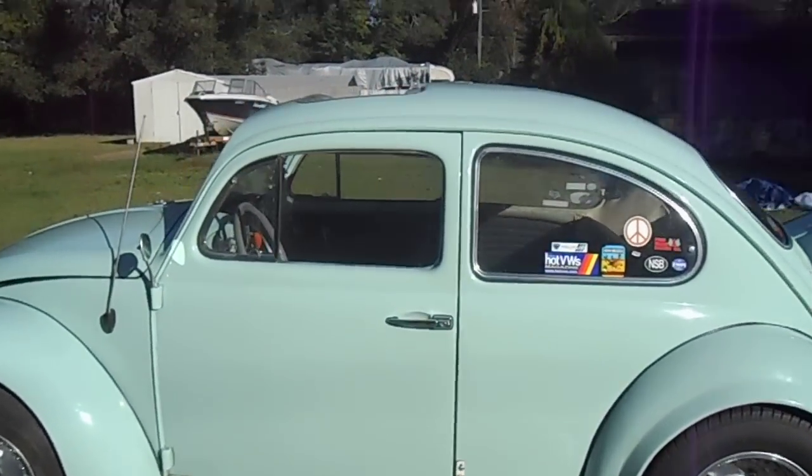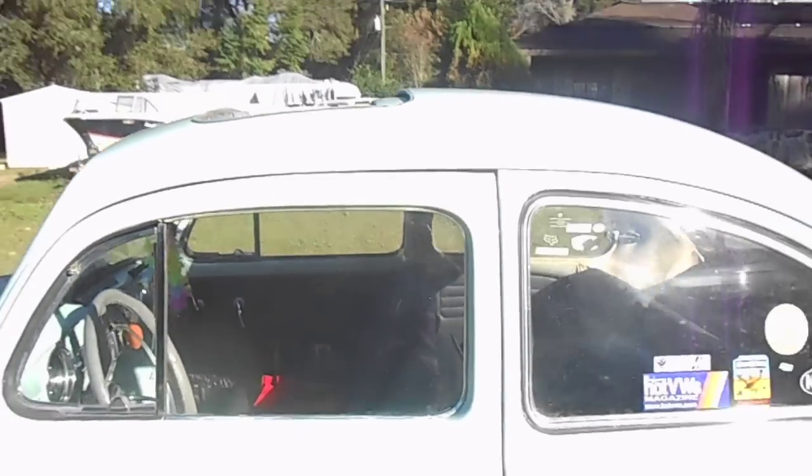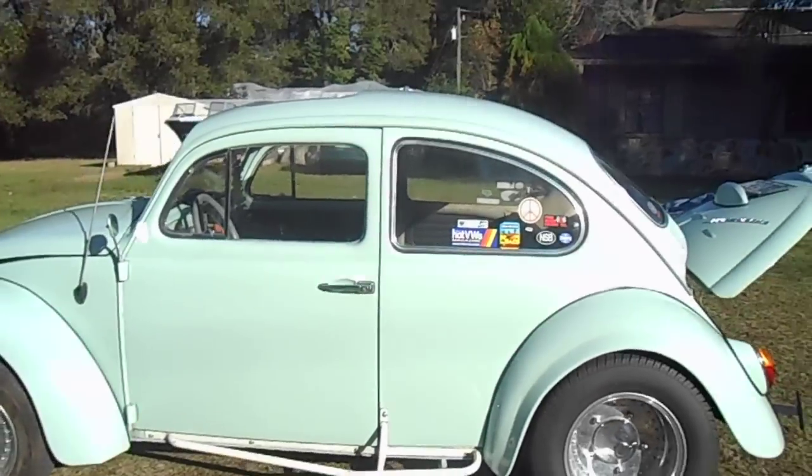Oh, and it does have the factory sunroof too, and it works. Look at that. See right down inside. It's a nice Christmas Eve day in Florida. You can ride around with the sunroof open.